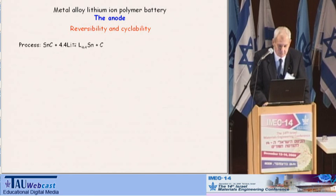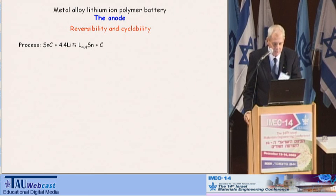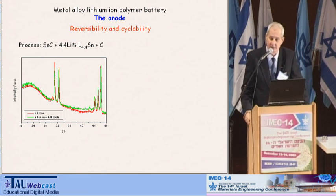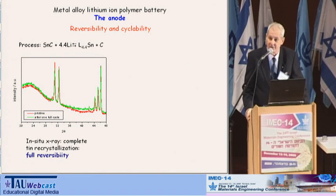Of course, the first important thing was to check whether these particular morphologies allow the ongoing of the electrochemical process, which in this case is indicated here. It is full extension. So we make a cell, a lithium cell, where this material was cycled, and we ran some in situ X-ray. The red pattern is the one related to the pristine electrode, and the green pattern is the one related after full cycles. So there is a good match.